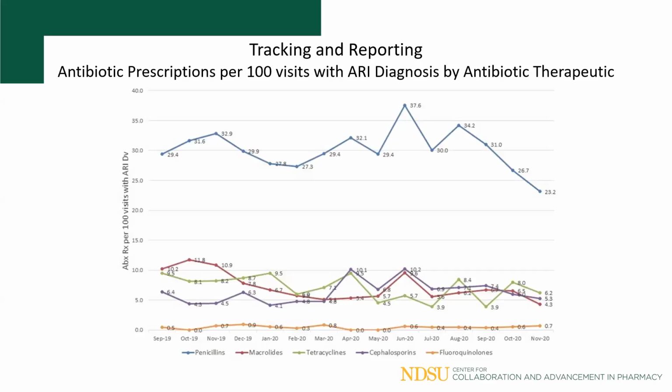So this is an example of one facility, how they recorded their data, and they looked at antibiotic prescriptions per 100 visits with acute respiratory infections. And this is from 2019 through 2020. And they did it monthly, the number of antibiotics and which class of antibiotics was prescribed. I think this is kind of neat to see a trend, what was prescribed and what's not prescribed.